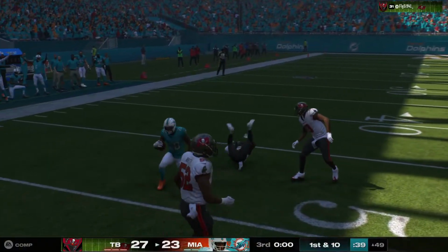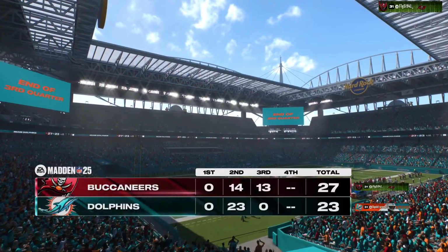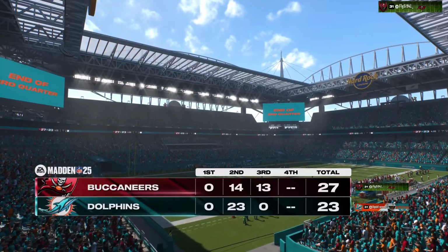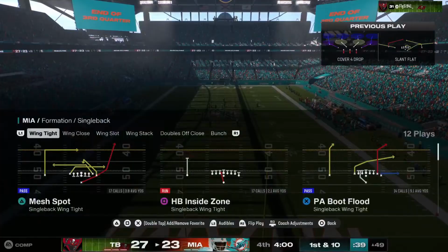They've got to focus on staying on their double teams at the 1st level, make sure that block's secure before they slide off and try and chip someone at the 2nd level. Back now in Miami. It's Dolphin football, but they trail here as we get set for the 4th.